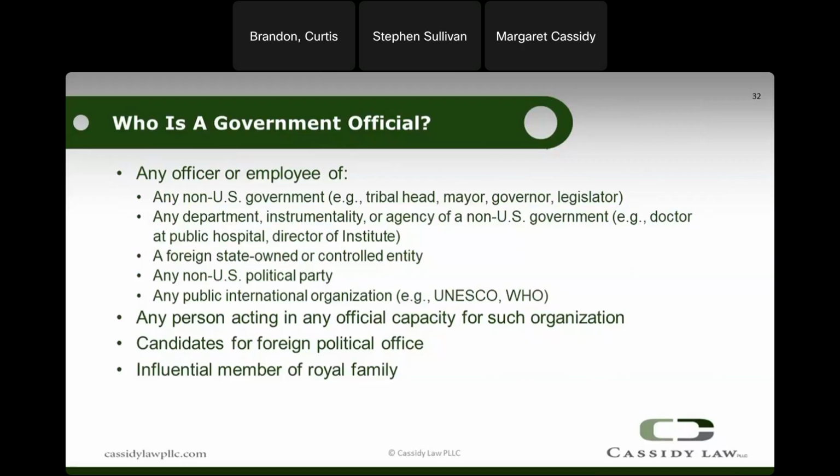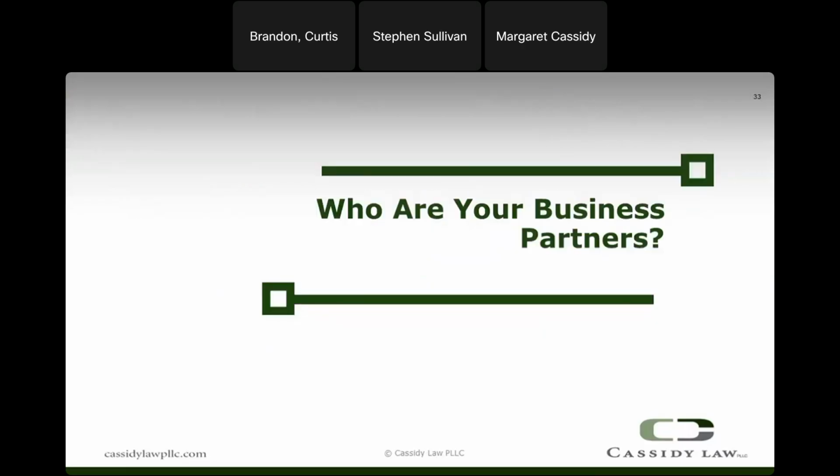But remember, in some countries like China, many of the businesses are what are called state-owned or state-controlled enterprises. Likewise, in China or other countries, the political party is very active in the country. Those are government officials. So paying them or bribing them to do something, you're right back in the same spot. Over in the kingdoms like Saudi, where there are royal families, bribing or influencing the family members of the royal family can also be bribery, just as here in the United States.